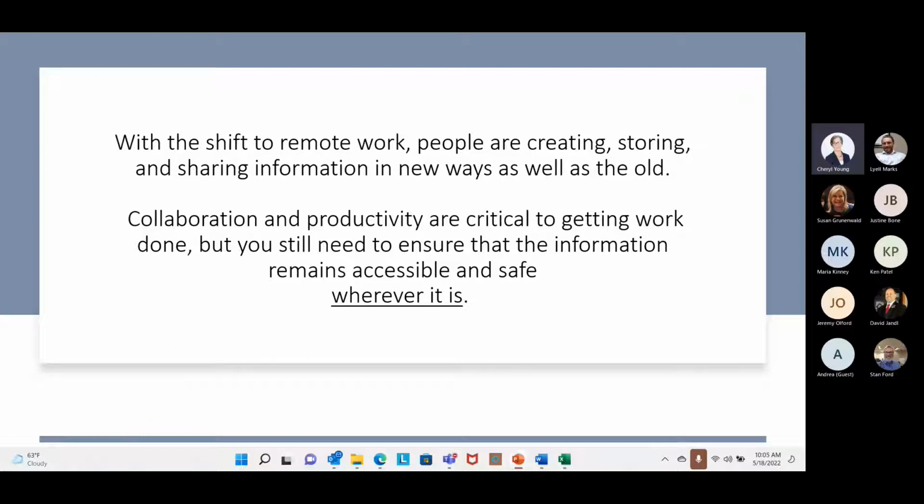So we've got the Teams meeting that we're on right now, and we have chats, and we have Slack and Jira, and all those different types of ways of meeting that we had in the past. I mean, WebEx has been around for a while, and GoToMeeting's been around for a while, but they weren't seen as critical as they are now to keeping companies going. So that collaboration and productivity are critical to getting work done, but you still need to ensure that the information remains accessible and safe.